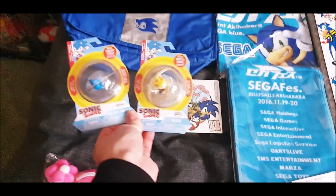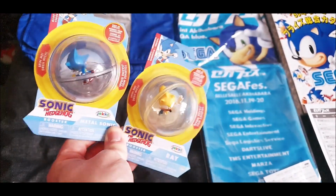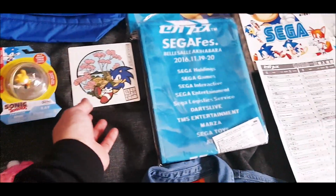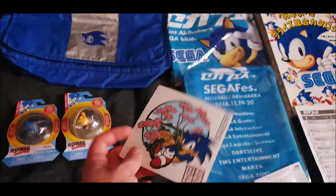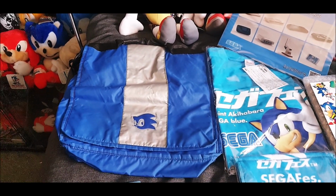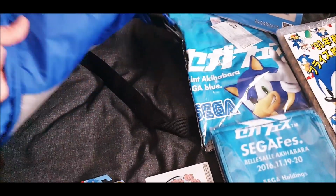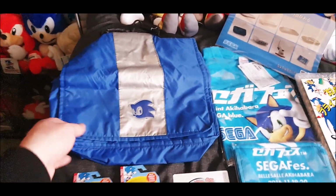Here we have a couple of Jakks Pacific figures. These are actually part of another game you can play these on, but I just wanted the figures, so I picked up this Ray and Metal Sonic figure instead. I was looking for the Mighty figure, but that's hard to get hold of now. I have a Japan Tokyo Joypolis sticker, which is really cool. Now I'm not entirely sure where this Sonic bag comes from, which country or its origin or brand, but it's a rather unique piece, and it's a Sonic the Hedgehog messenger carrier bag with the Sonic symbol. If you guys could maybe tell me where it's come from, that would be pretty handy. I managed to get this off eBay on a whim, so I've never seen it before, so I bought it.